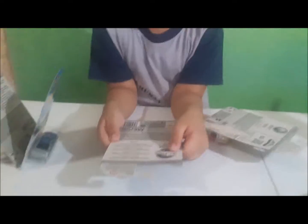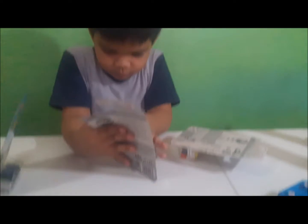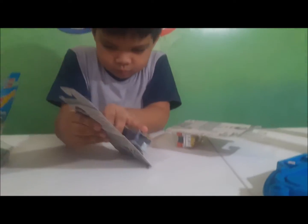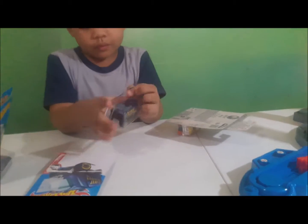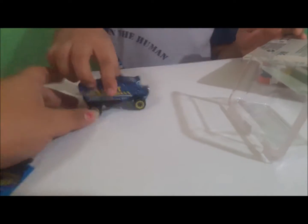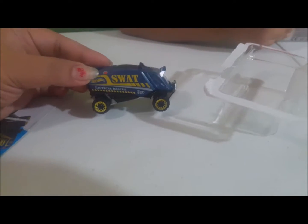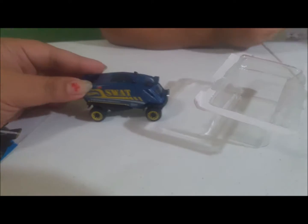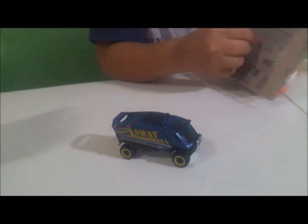Okay. Open them now. Open it up. Okay. Open it all. That was fast. Yeah. One down. Okay. Show it to them. Okay. This is the SWAT tactical rescue car. What's the color of this? Blue. Dark blue.